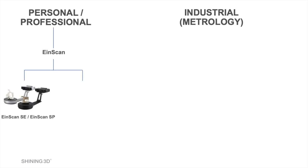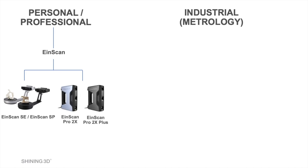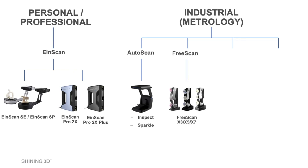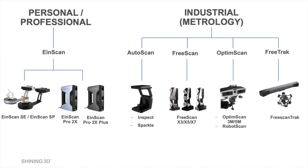Let's jump into our product line. Basically, we have two different kinds of products: the professional product line and the industrial product line. Professional is the Einscan: the Einscan SP, SE, and our Einscan 2X and 2X Plus. On the other side, we have our industrial metrology scanners and printers: the AutoScan Inspec and Sparkle, the FreeScan X5, X7, and X3, the OptimScan, and the FreeTrack.